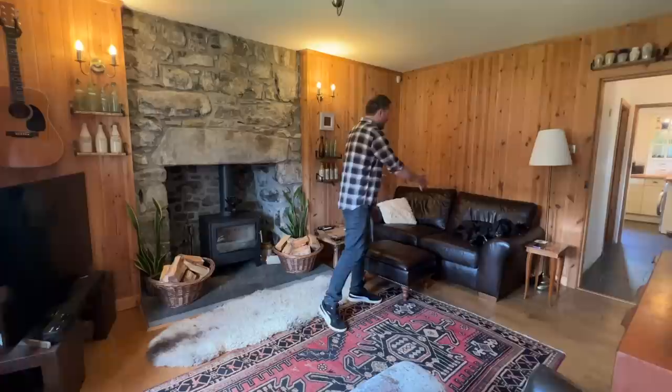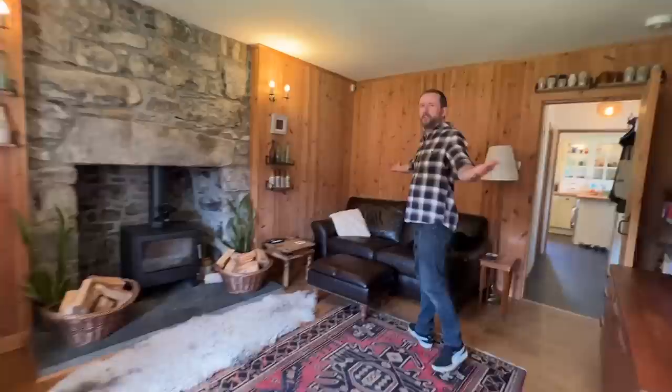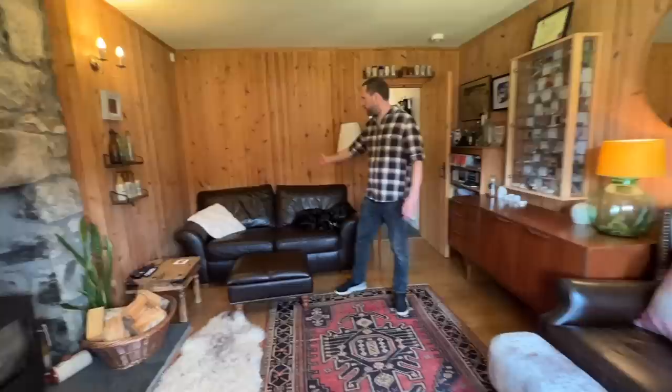And this room never really felt like a proper place you could switch off and relax, which is what a living room should be. Look at the difference. It's amazing. So this is where we relax now. It's not where I sit and work every day.